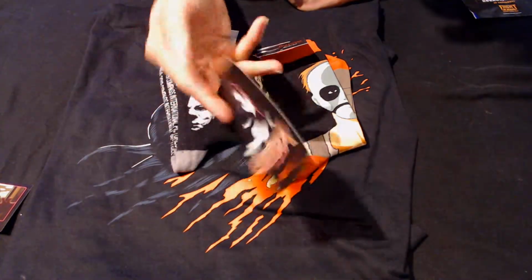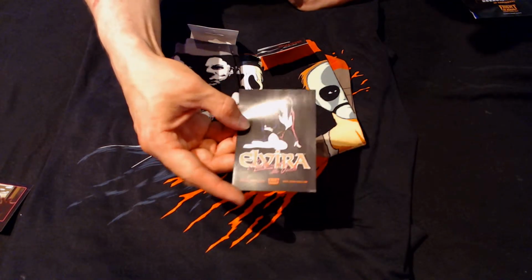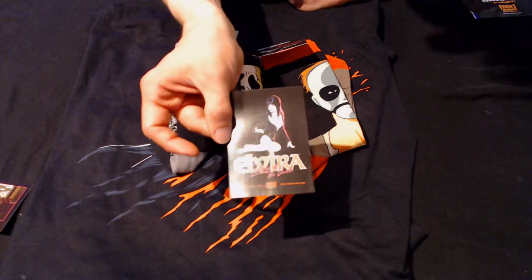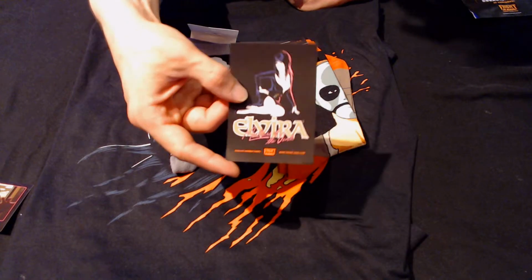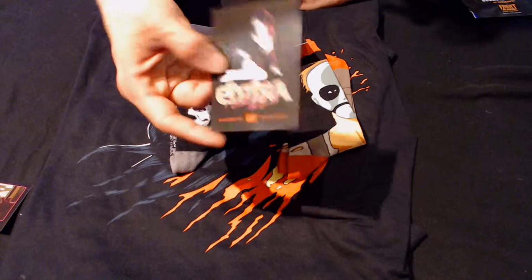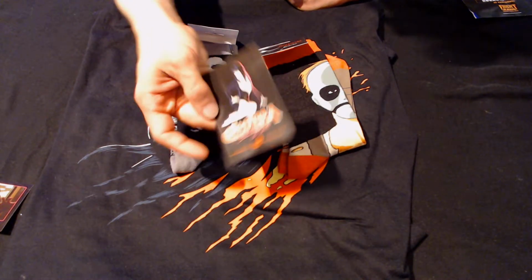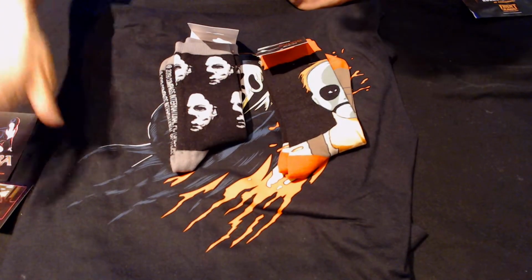They also come with a sticker of one of the shirt designs, which are always pretty neat. In this particular case, we got an Elvira sticker, which is nice. I'm not sure if the Elvira stuff sold out. Sometimes they do really limited releases on certain designs, three days or 24 hours or something to that effect. I don't remember actually seeing the Elvira shirt, so it might have been one of those. I could be completely wrong, though, so maybe it's still up there.